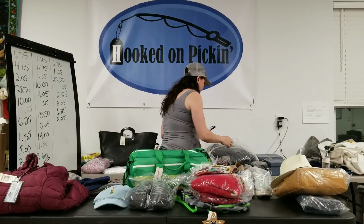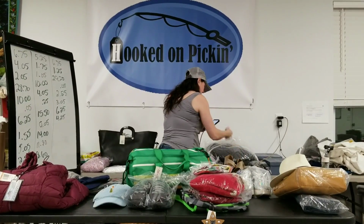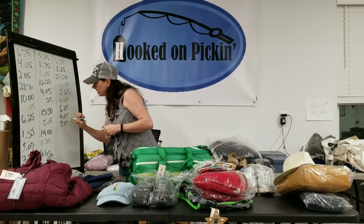All right. Then I've got these gold asymmetrical slide sandals. Those were $2 as well. $9.25 is what I earned. So $7.25 is my profit.